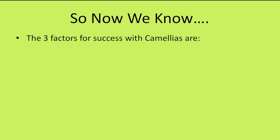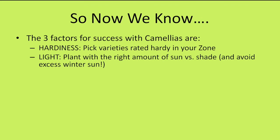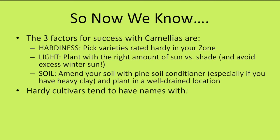So now we know the three big factors for success with camellias are hardiness, pick the right variety for your zone; getting the light right, the right amount of sun versus shade, and avoid that winter sun; and soil. Amend your soil with pine soil conditioner, especially if you have heavy clay, but even if you don't, it doesn't hurt. They will love it. They will grow very well if you get their roots in 50% pine soil conditioner, 50% native soil, and make sure the location is well drained.